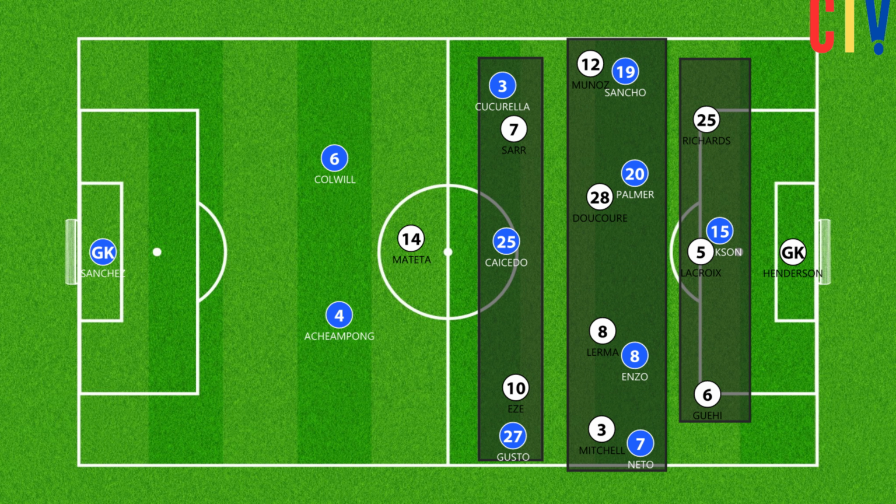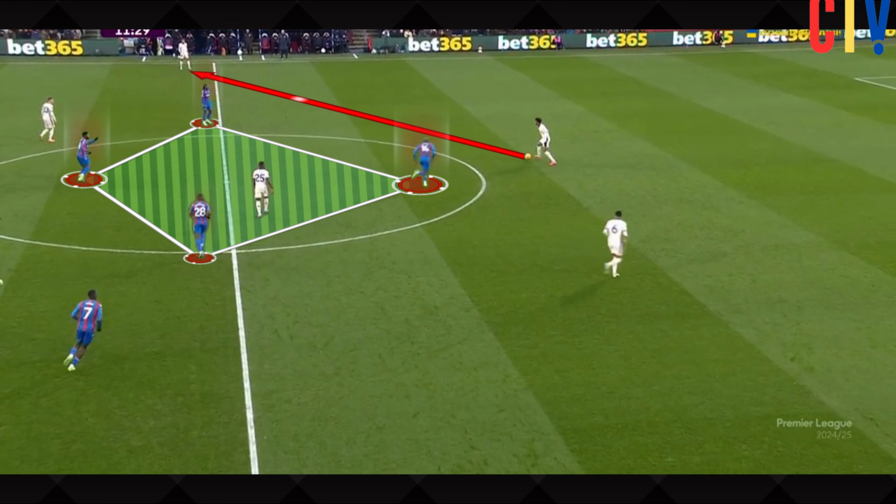Crystal Palace, employing a low block with a compact 3-4-3 defensive shape, prioritized clogging the central channels to limit Chelsea's ability to play between the lines. They refrained from an aggressive high press, instead opting for mid to low defensive engagement.